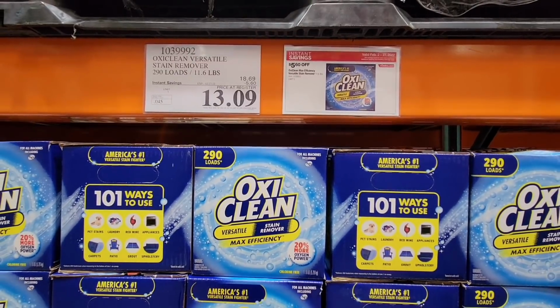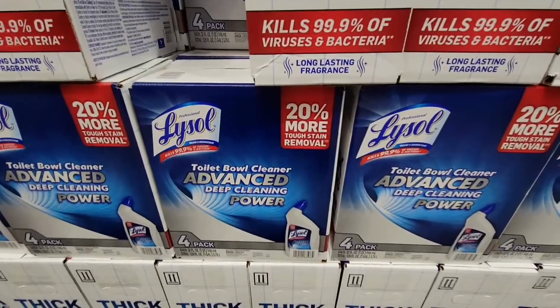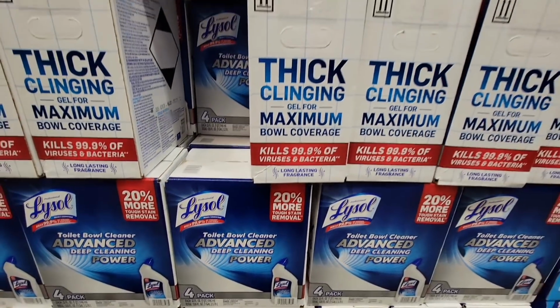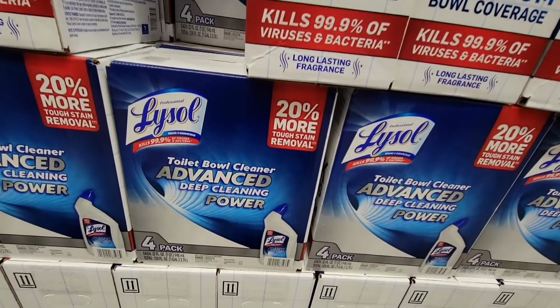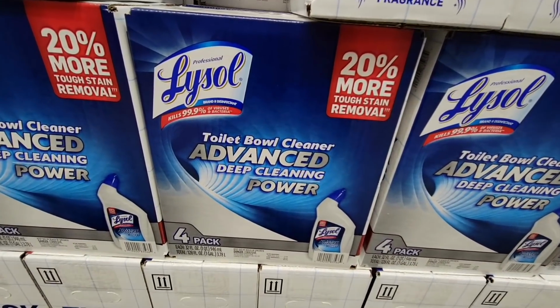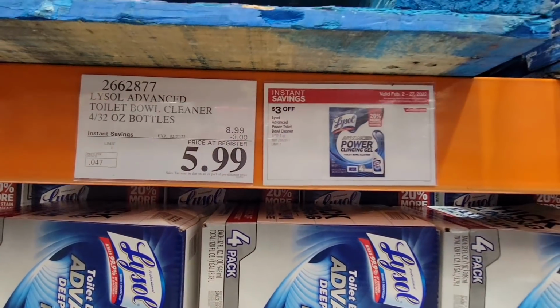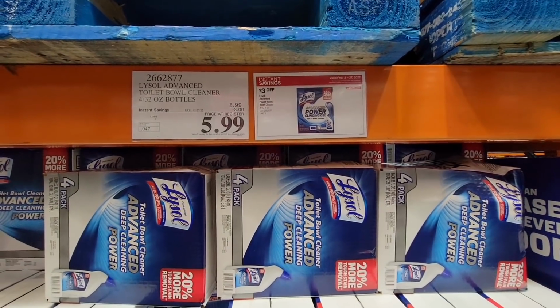OxyClean. I always remember the first time I saw these infomercials. It was so hard to find too. Now, toilet bowl cleaner, definitely got 2. Now, I don't personally buy this. I used to, and this is such a good value. When I would buy this, I would split this pack with my mom, and it would still last me like the 2 bottles. Because these are bigger bottles, it would still last me for almost a year too.